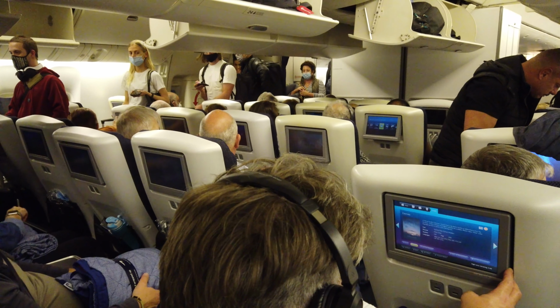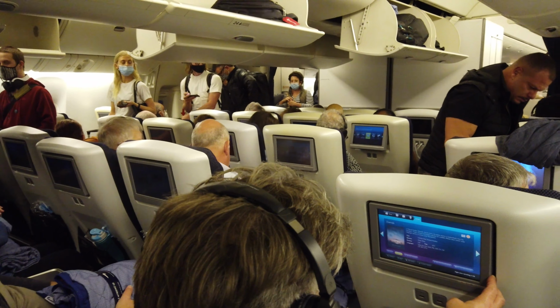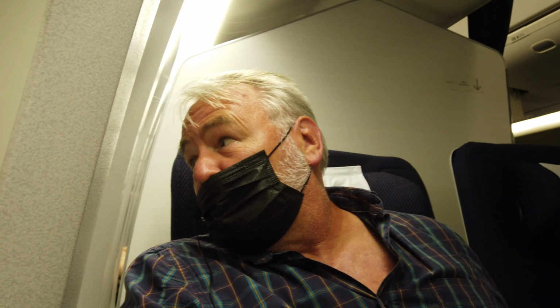Full flight tonight. Okay, so we're on the British Airways 777 heading to London in premium economy. Plenty of room in the seat. Premium economy is alright, but it is a long flight. It's over 11 hours to get back home. So we'll see how we go. I've got the last row in the premium economy cabin on the Boeing 777-300ER, I think it is.